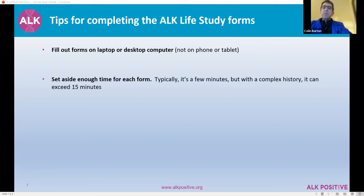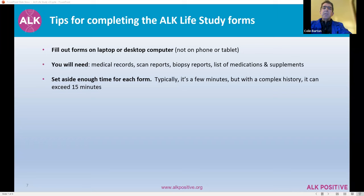Set enough time aside for each form. Typically, it takes a few minutes, but every person's different, and some people have a very complex history, and it can exceed 15 minutes for a form. Before you get started, I suggest that you know how to access your medical records, your scan reports, your biopsy reports, and a list of medications and supplements that you take.